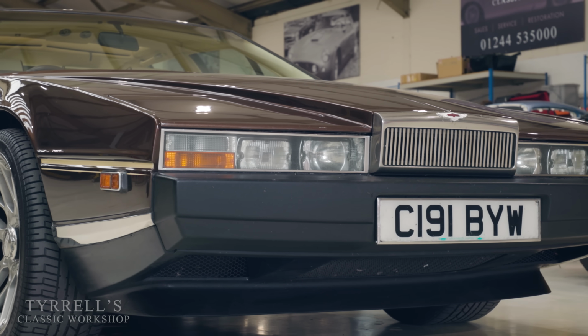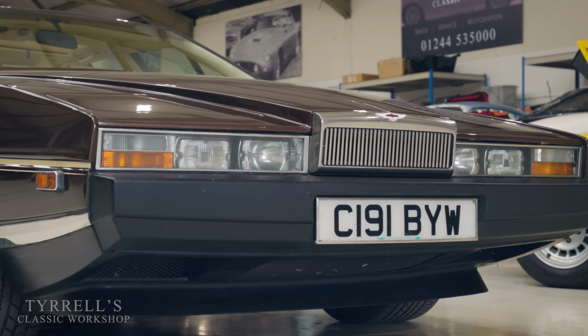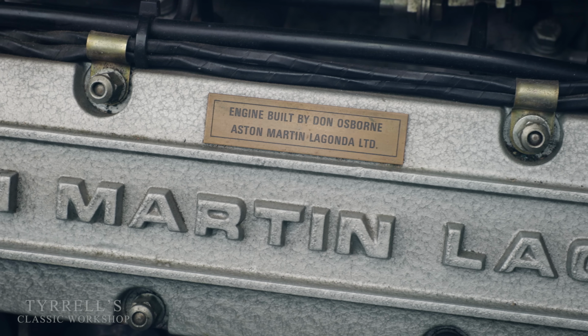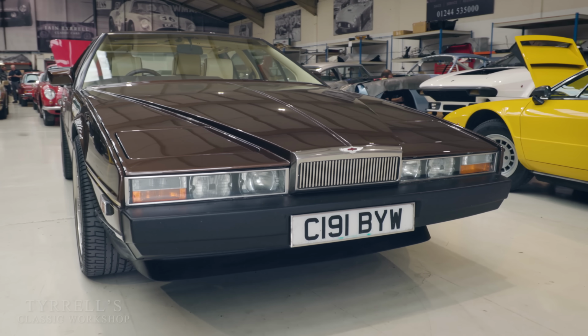Yes. And you ordered the car as an Aston Martin Lagonda Vantage from new. Yes. And this is one of one. It's the only one ever made. Correct. And by Aston Martin. By Aston Martin. Of course, there are independent companies that have modified them, but this is the only original factory Aston Martin Lagonda Vantage.